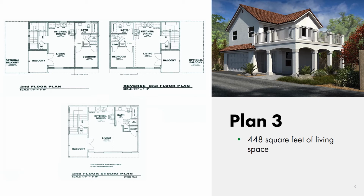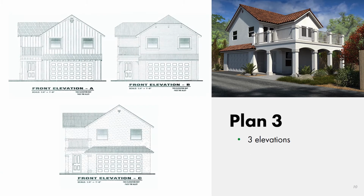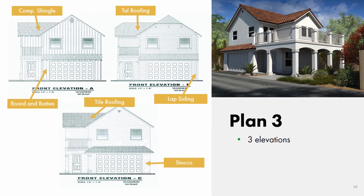We get the question where property owners ask us which floor plan we recommend. They can go with any of them. They all look great, but there is something nice about having an open space with the studio plan. And the same with the others. This one has the 3 elevations with the exact same materials, and they are able to mix and match on these as well.